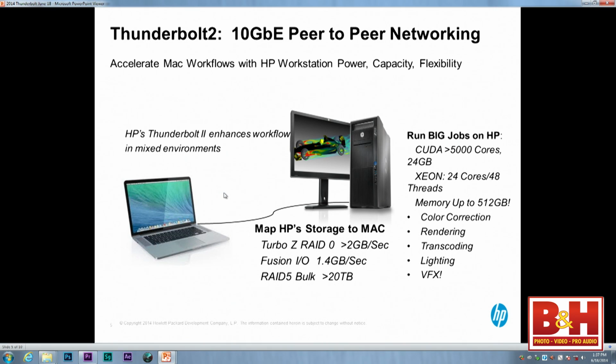I might have skipped that slide. Here it is, the peer-to-peer networking. So the 10 gigabit Ethernet over Thunderbolt we think is going to be a great workflow enhancer.